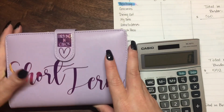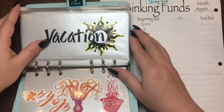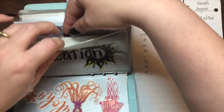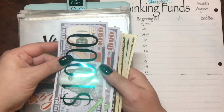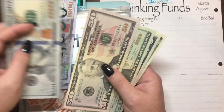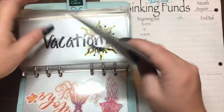And now we'll move on to my long-term binder, which is this one. I'll flip over the sheet and we'll go through our long-term binder. The first one up is our vacation. We began the month with $3,054, and now vacation has $1,000, $2,000, $3,000, $100, $200, $250, $270, $275, $276, $277. So $3,277.